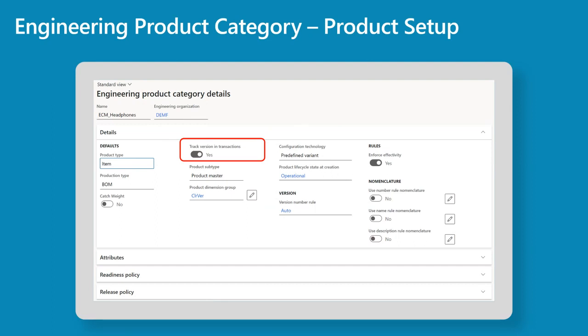If this option is set to no, the version product dimension won't be used. You can then select whether to create a product master that uses other dimensions. This option is often used for products that have cost differences between versions. Therefore, it is important to indicate which version was used in which transaction.